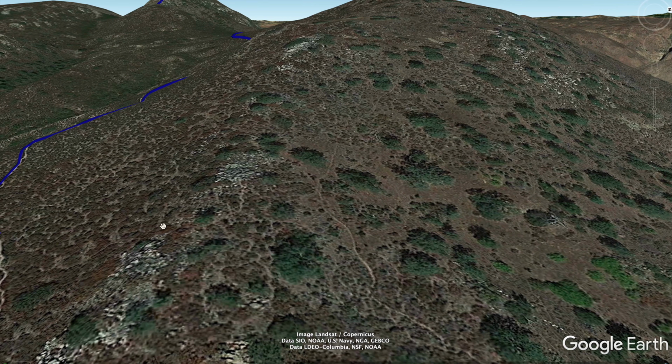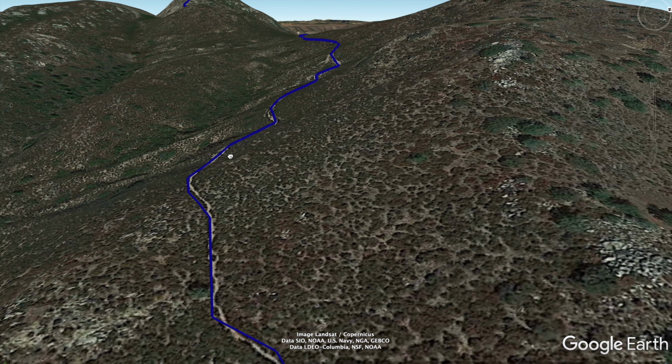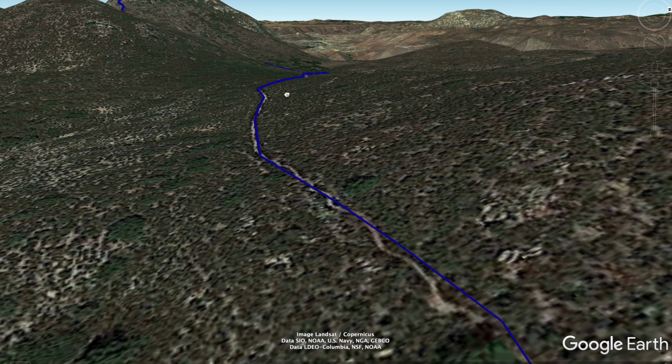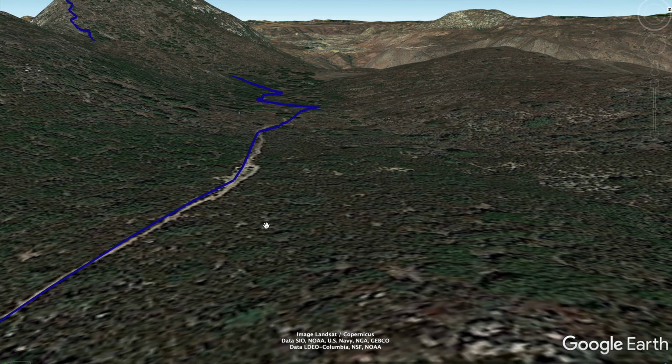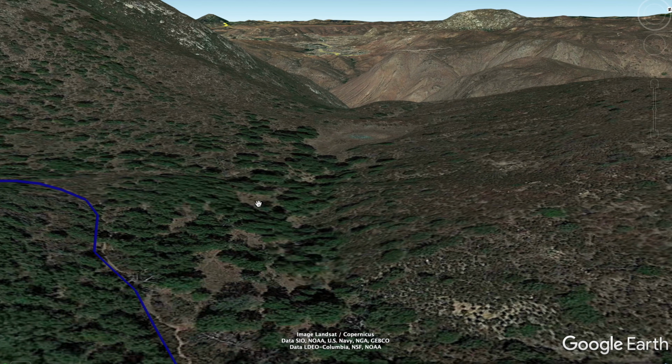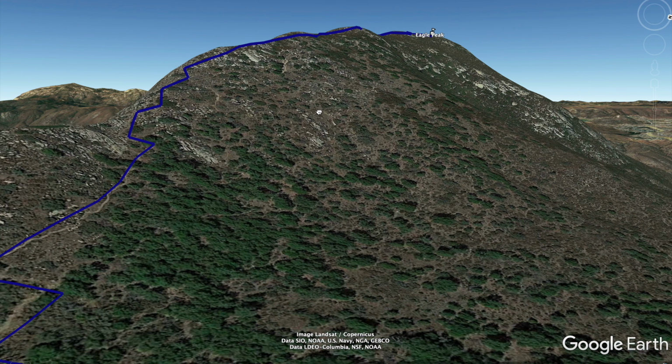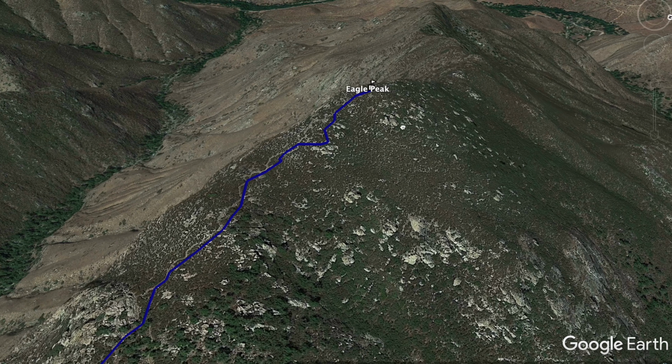And this was that part where we came around the bends and we do that little turn off to the right. We bend around. We have a little bit of a climb and then a little bit of a downhill right here. And this was that wooded part. And then we have the steep climb up to Eagle Peak. Now, when we get up to Eagle Peak, you can see the commanding views that we get.